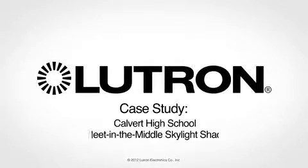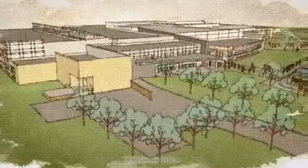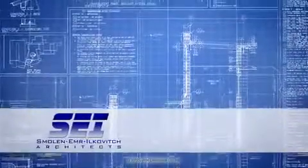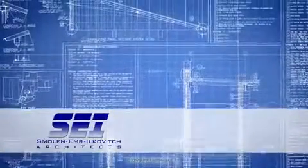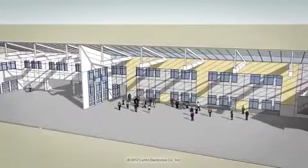Calvert County Public Schools commissioned SEI Design Group to design the rehabilitation of their new high school. Drawing on their vast experience designing schools and public spaces, SEI knew from the outset that the classroom spaces should be built around a light well.